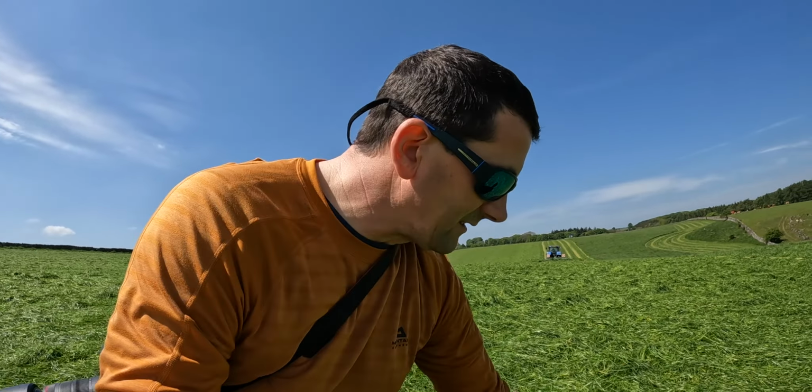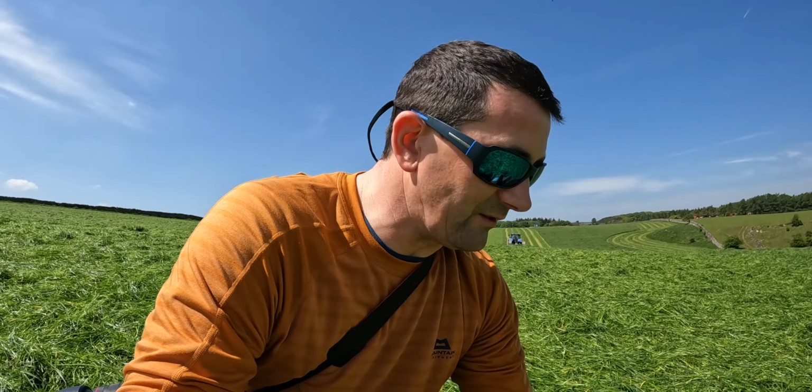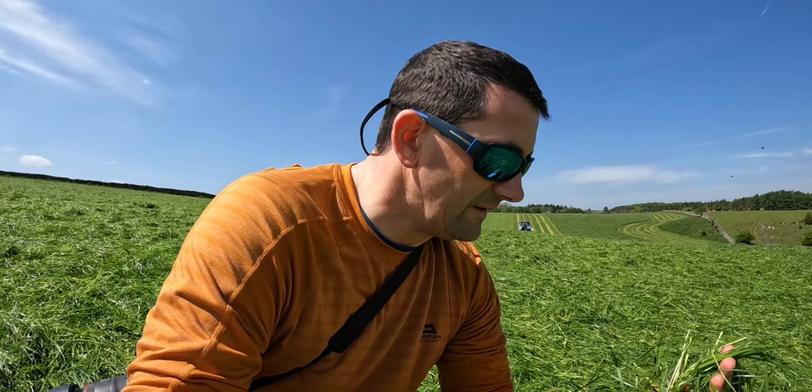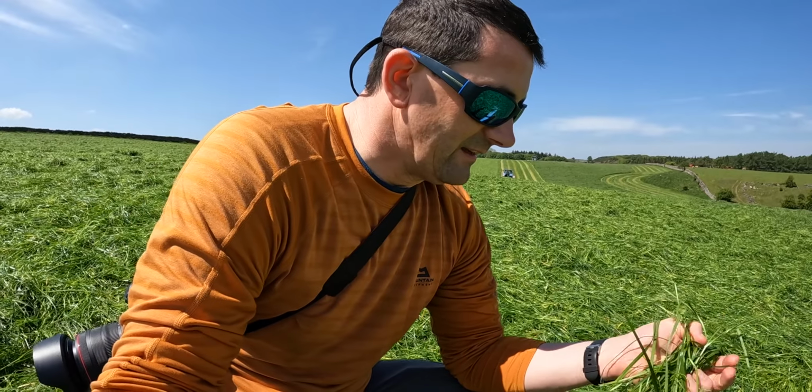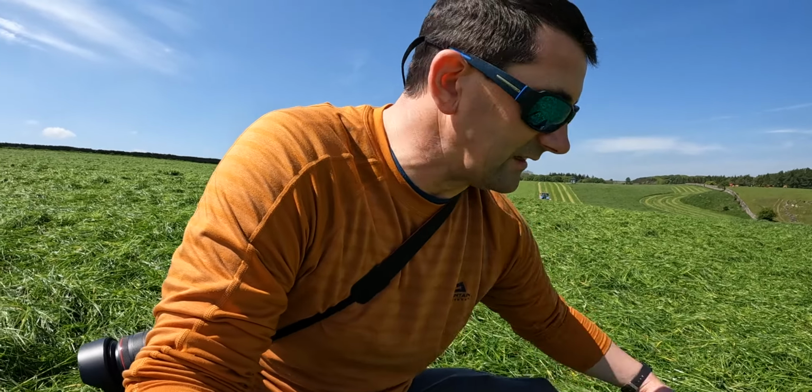This is obviously freshly mown, so this field's quite damp, but it's really nice. It's got a stickiness to it that, you know, and the smell of it is really good. So should make some nice silage.